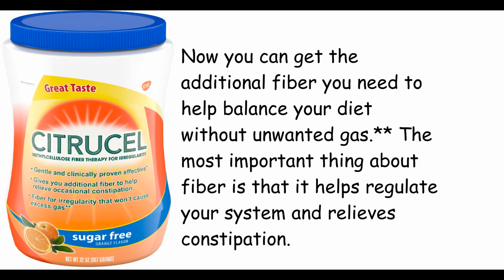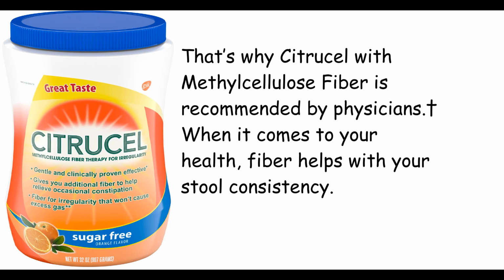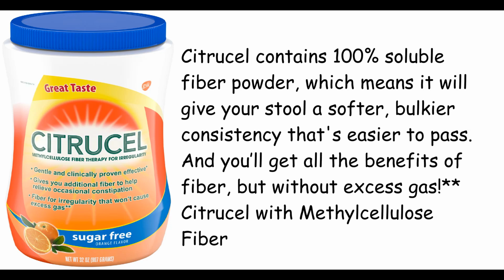Now you can get the additional fiber you need to help balance your diet without unwanted gas. The most important thing about fiber is that it helps regulate your system and relieves constipation. That's why Citrucel with methylcellulose fiber is recommended by physicians. When it comes to your health, fiber helps with your stool consistency. Citrucel contains 100% soluble fiber powder, which means it will give your stool a softer, bulkier consistency that's easier to pass. And you'll get all the benefits of fiber, but without excess gas.